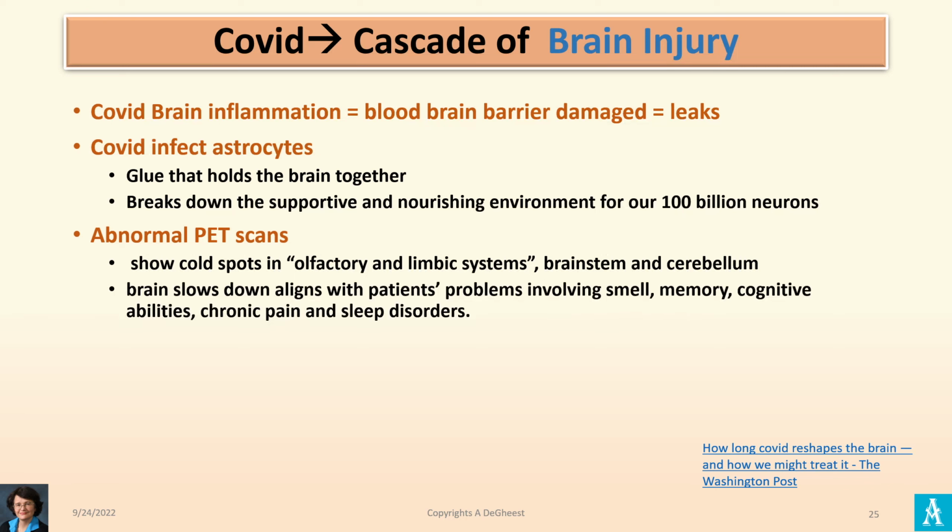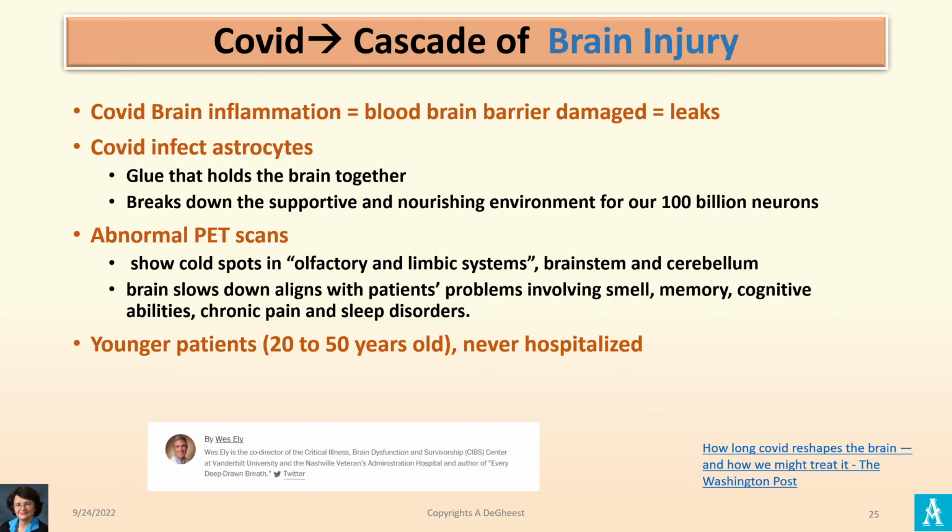And we also see abnormal PET scans, which are the scans of the brain that show the functionality of the brain in multiple areas of the brain that affect all the areas where people have symptoms, which is smell, memory, cognitive abilities, chronic pain, and sleep disorders. It's affecting younger patients between 20 to 50 years old who have never been hospitalized.